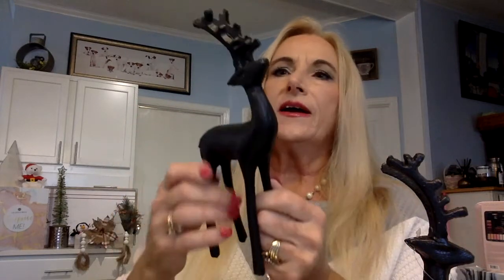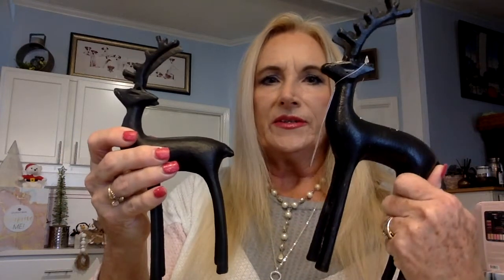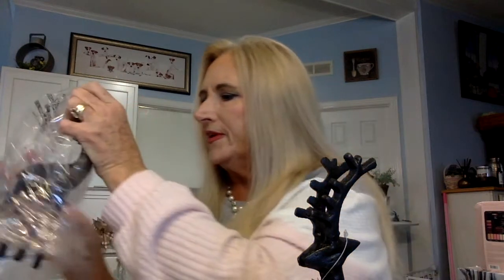I love those. And they're made of real cast iron. This is very good quality, guys. I'm actually going to be sending these out as a gift to a family member that likes to go deer hunting. And I figured this would be a perfect gift for them. And these are very nice. Very, very nice. Just gorgeous. Absolutely gorgeous.